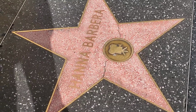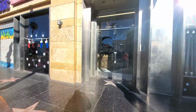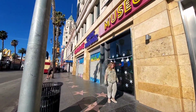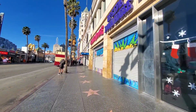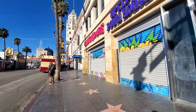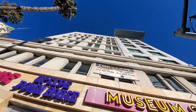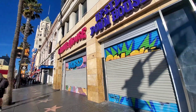And Hanna-Barbera. There I am, right in front of the museum over here. I believe this was also part of the former Hanna-Barbera Studios. I think that's probably correct. Without that iteration up there on the corner.